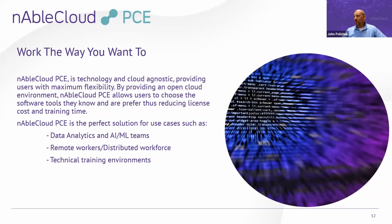So with PCE, the idea, again, going back to self-service. The genesis of this was working with analytics and AI teams at one of our customers. One of the frustrations that we were seeing was that these groups have a mission, they need to act fast. They can't wait for environments to be provisioned. To them, it's an unnecessary burden to wait. It's frustrating. They've got their job to do. They don't want to have to wait and put in service tickets to get something provisioned.